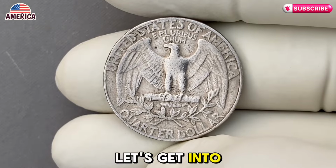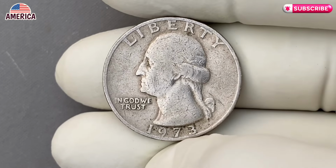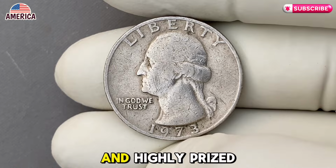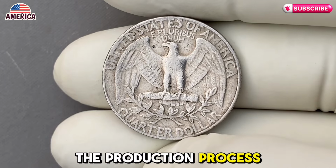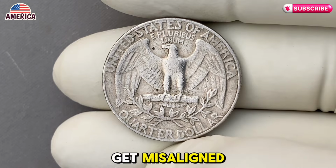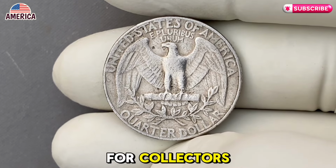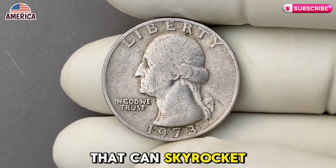Now, let's get into the heart of why the 1973 quarter can be so interesting. Mint errors and variations are what truly make some of these coins rare and highly prized. Errors happen during the production process, sometimes when dies get misaligned or the metal blanks aren't properly handled. For collectors, these errors are like little nuggets of history and uniqueness that can skyrocket the coin's value.